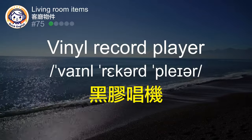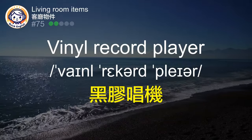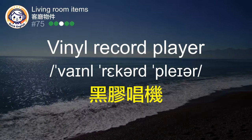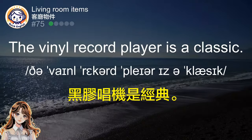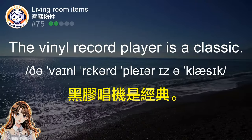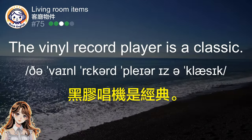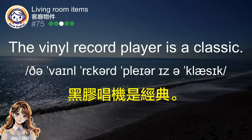Vinyl record player. 黑胶唱机. Vinyl record player. The vinyl record player is a classic. 黑胶唱机是经典。 The vinyl record player is a classic.